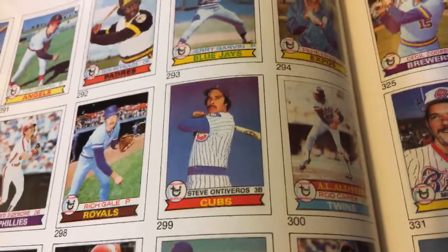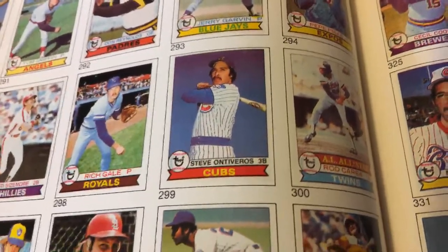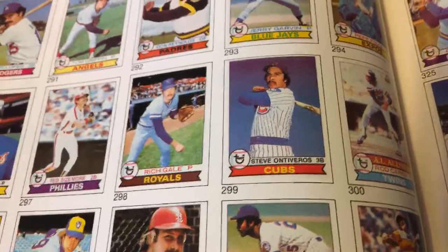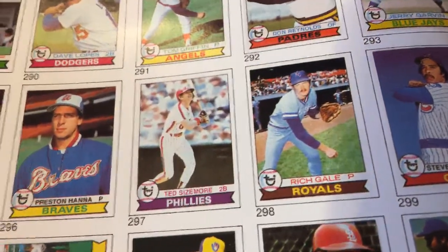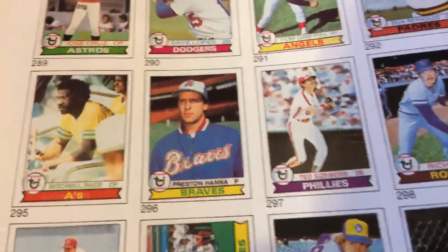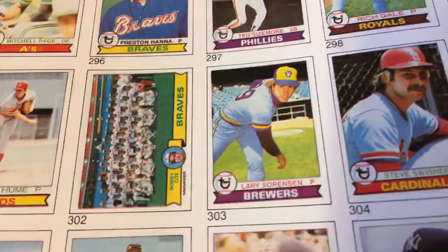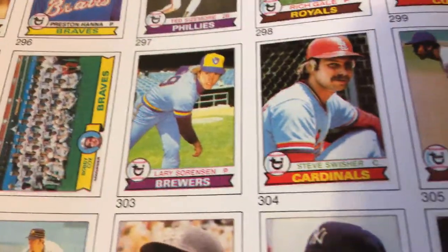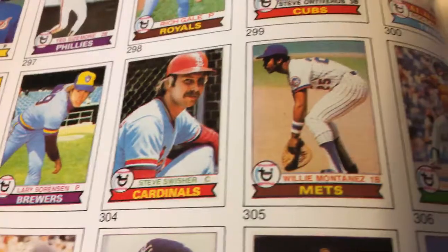Do Raleigh Fingers' biography. Of course, everybody knows him from his wonderful mustaches that he had. And then that would be an awesome combination. Do his biography and then open up a hobby box of 36 packs.